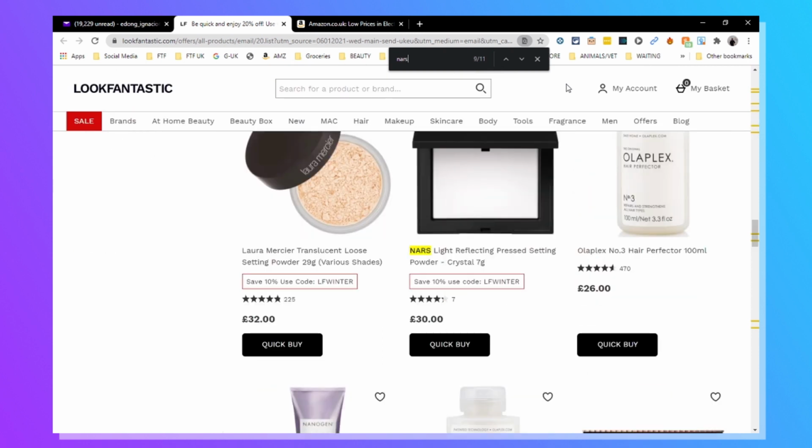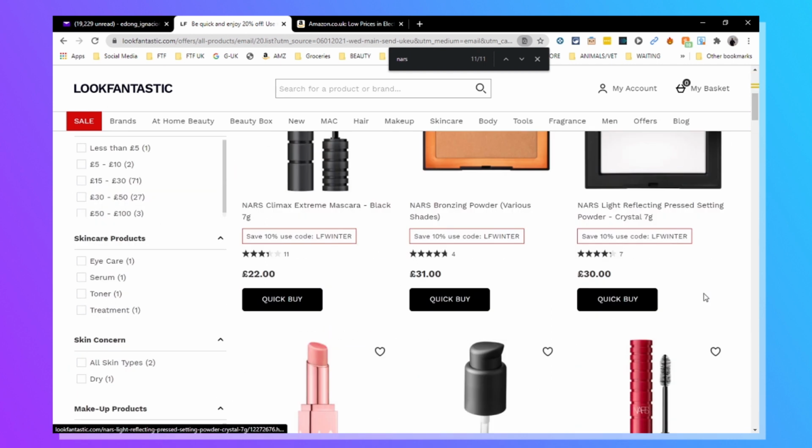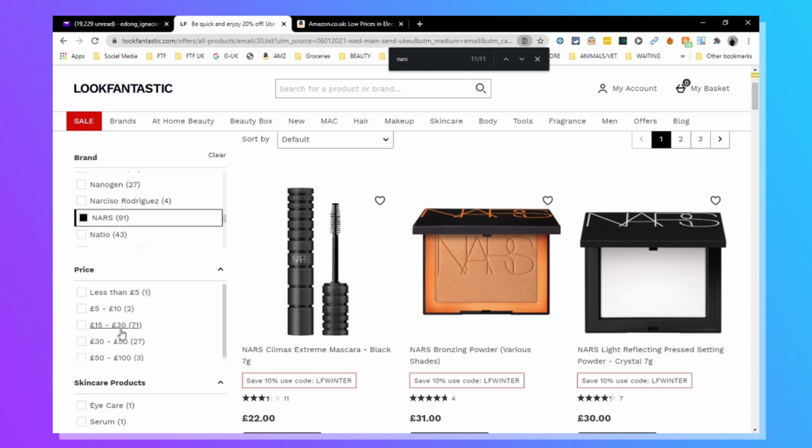NARS, okay, I like that. That's good. And obviously, what we're thinking about here is, remember, using things. So I'm going to just search NARS. Let's have a look at that. A couple of products here, scrolling down.